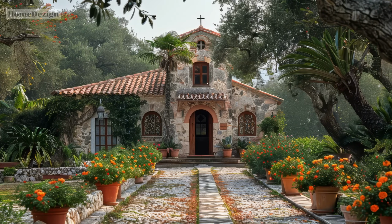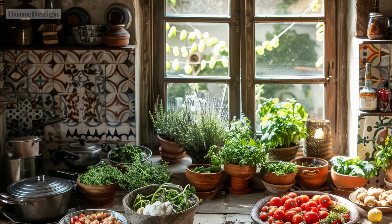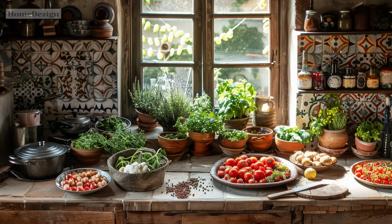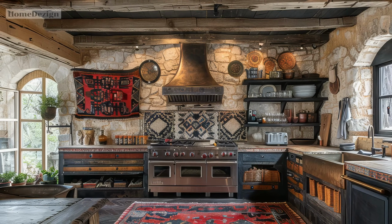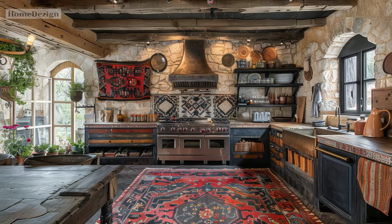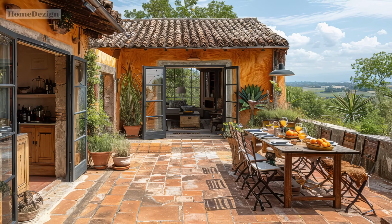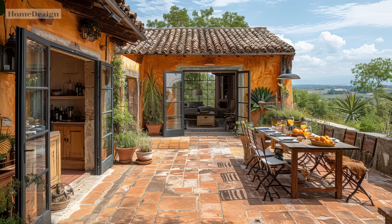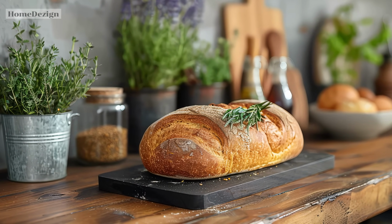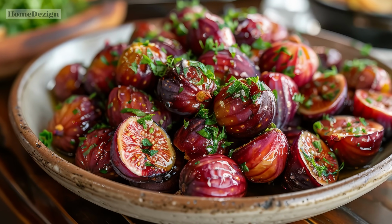Here, amidst the warmth of sunlit terraces and the gentle hum of olive groves, culinary magic unfolds. From the earthy aromas of freshly baked bread to the tangy sweetness of sun-ripened figs, every ingredient tells a story of the land and sea.